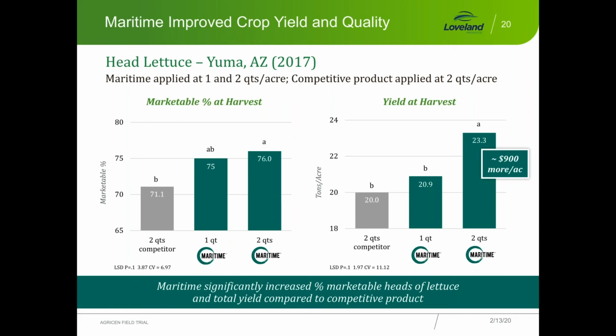So here's the data from the marketable percent of lettuce heads that came out of the field and the actual yield. You can see 71.1 with the competitive product, 75 with the 1 quart, 76 with the 2 quarts of Maritime. And then we look at the yield: 20 tons with the competitor, 20.9 with the 1 quart, 23.3 tons with the 2 quarts. At those market prices, that 23.3 tons was about $900 more per acre to that grower. So again, significantly increased the marketable percent as well as the total yield compared to some other products. Now again, this is a commercial situation, very little stress, pretty ideal conditions.